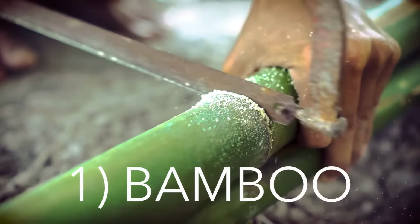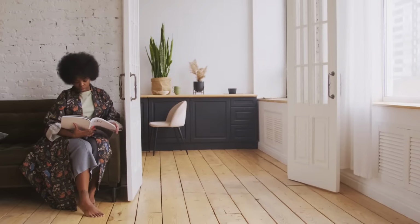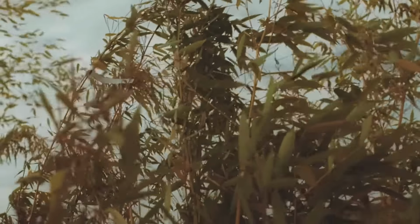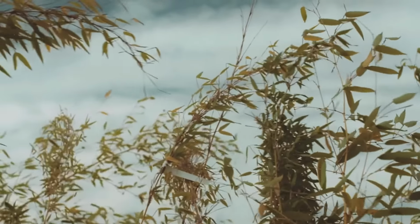Number one is bamboo. Bamboo is so beautiful, it's natural, it's eco-friendly, and it's very sustainable. Now, a lot of people think that bamboo is a tree, but it's actually a member of the grass family. So unlike trees that take decades to mature, bamboo is fully mature within 3 to 5 years. However, just like wood flooring, it's installed really similarly and it looks just like hardwood floors. But just like wood, there are levels of sustainability.